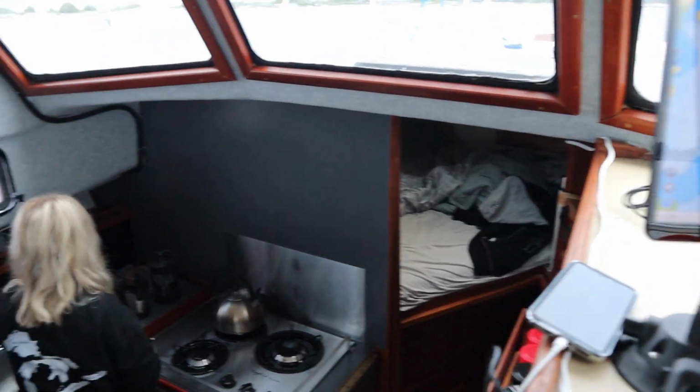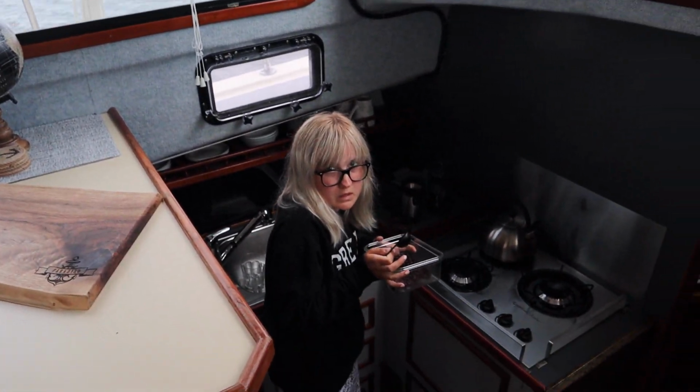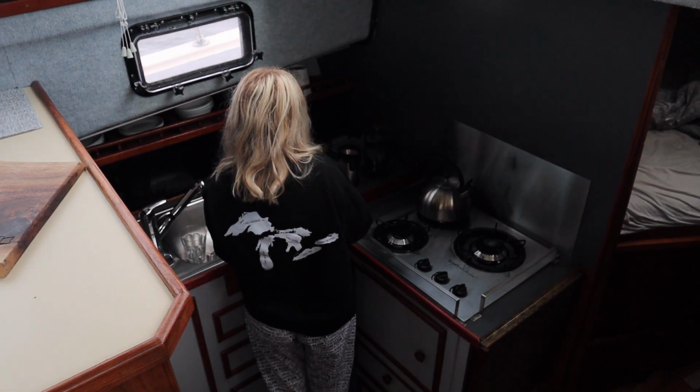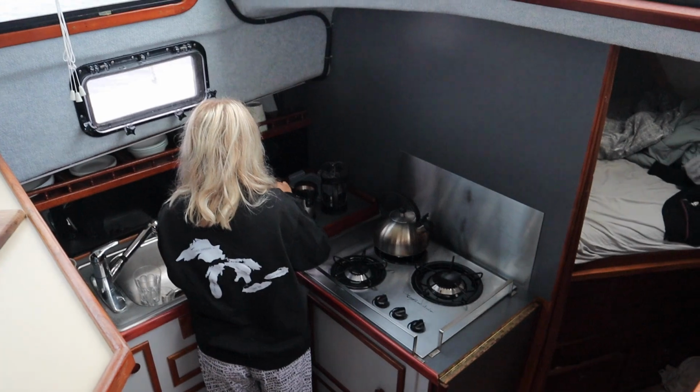There's Lex's head behind me. She loves the morning. So yeah, we're off. It's 7:15 a.m. We are in Hang Dog Channel. How many scoops? 2 scoops. Lex is down there making coffee.